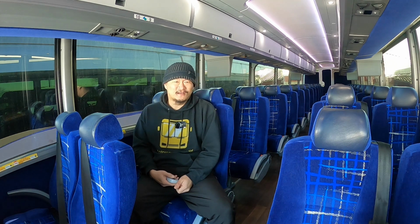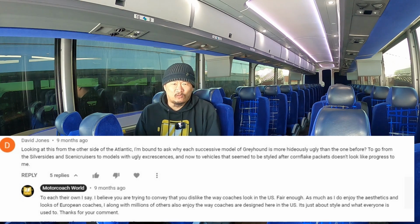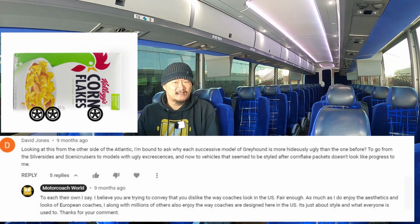This one is from David Jones. Looking at this from the other side of the Atlantic, I'm bound to ask why each successive model of Greyhound is more hideous, ugly than the one before. To go from the silver sides and scenic cruisers to models with ugly excrescences, and now to vehicles that seem to be styled after cornflake packets, doesn't look like progress to me.